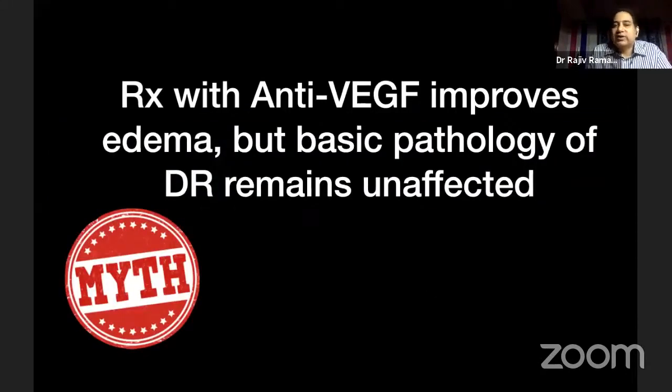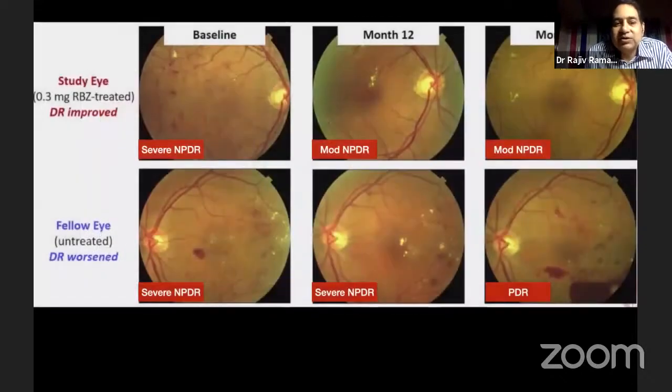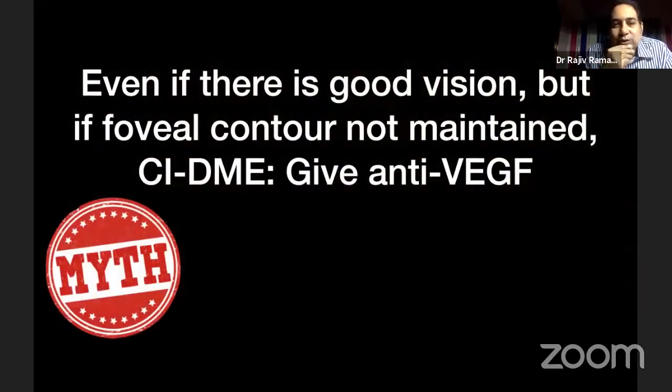Treatment with anti-VEGF improves edema, but the basic pathology of diabetic retinopathy remains unaffected. Now actually across many trials, RISE, RIDE, Protocol I, all of them have shown that it also reduces this. There is a two-step improvement in retinopathy levels, and that's maximum seen in patients who have moderate to severe NPDR. So it does change the pathology to some extent. This is just an example of a patient where the fellow eye was not treated, which continued to worsen, and those treated for DME show a stabilization of the level of retinopathy. Even if there is good vision, but if the foveal contour is not maintained, it's a center involving DME, you inject. That's one of the things.